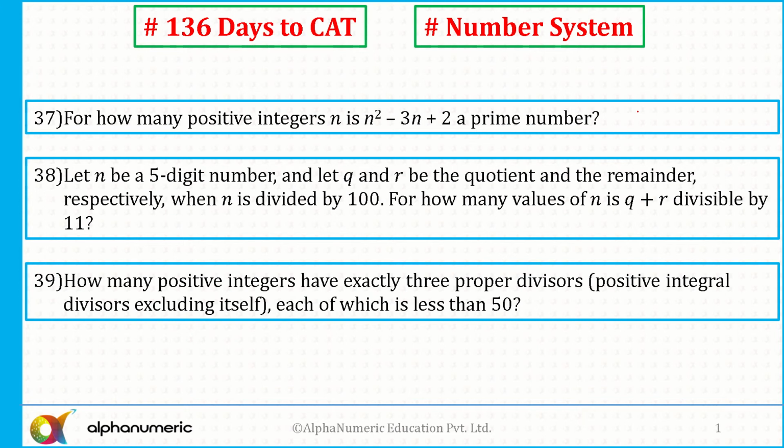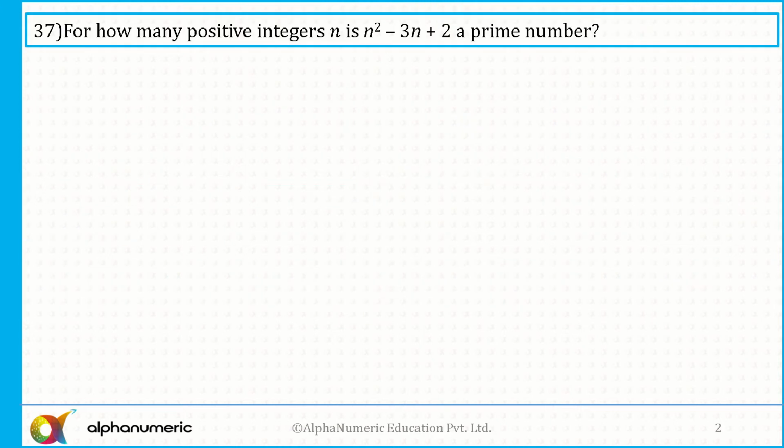The first question is from classification of numbers. The second question is based on the divisibility rule and the third question is based on the factors. So all these three concepts are important for CAT. So you can pause the video and try to solve these three questions. Okay, now let's start here.